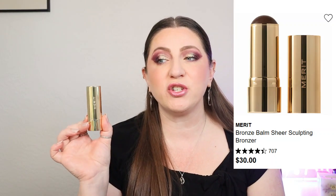And I recommend the pink. I only brought in one bronzer aside from the iconic London Bronzing Drops, which I personally don't wear as a bronzer. There were many different bronzers on the site. I pulled this one in because I think it's unique. I don't think there's any other one that I've tried or know of on the market that performs like this one. So this is the Merit Bronzing Balm Stick, Bronze Balm, I guess. This one is in the shade Clay.